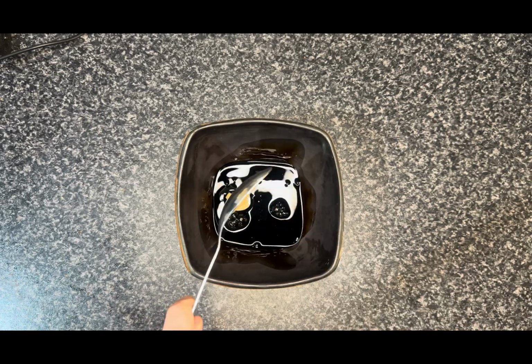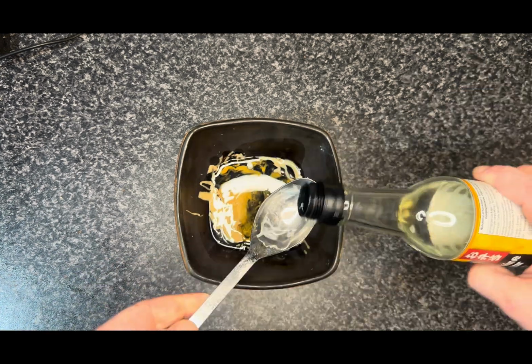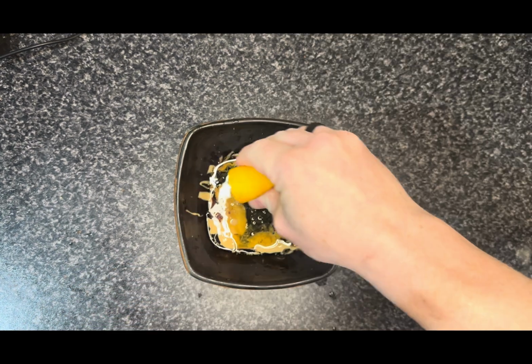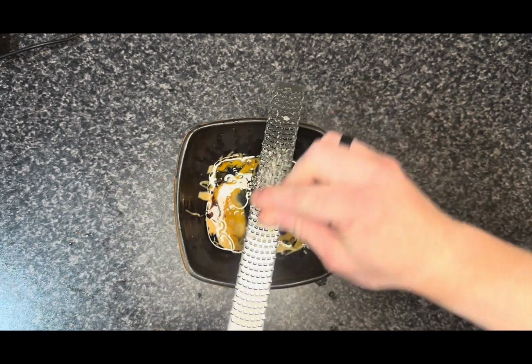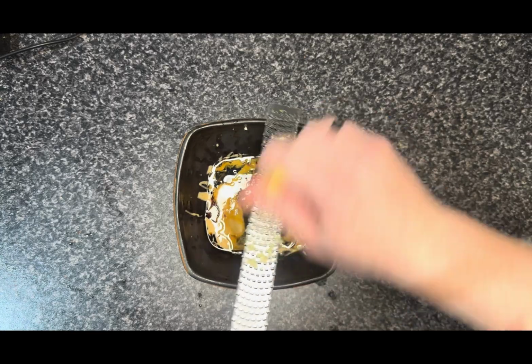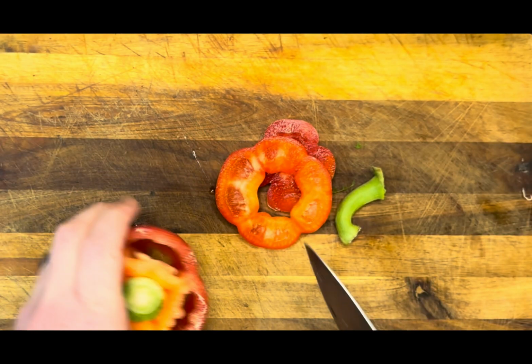So in a bowl, we're going to get some soy sauce, some tahini, a little bit of toasted sesame oil, some rice wine vinegar, a little bit of lemon, and we're going to grate some garlic and grate some ginger. Get that all nice and mixed and put aside till needed.